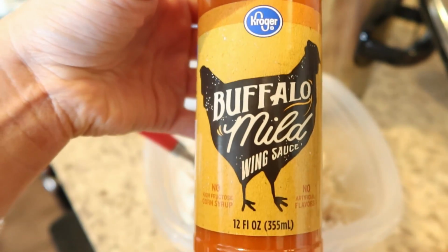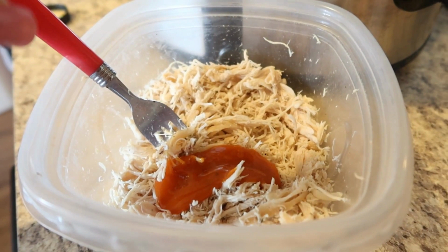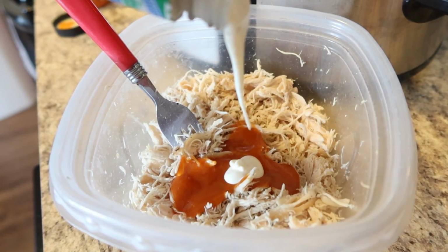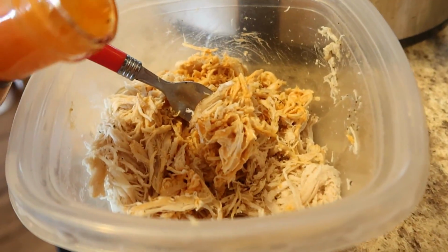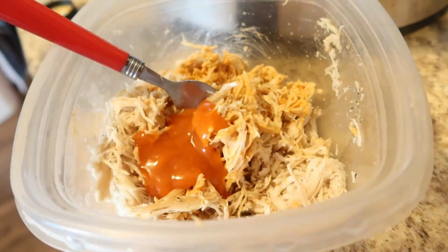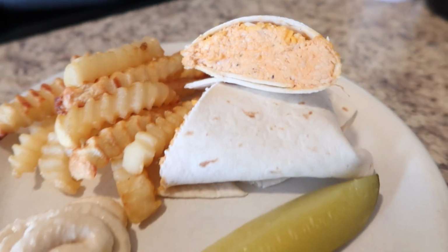When it was done, I shredded it, and then I added in some buffalo wing sauce and some ranch until I got the flavor and the consistency that I wanted. I wrapped it up in a flour tortilla with some shredded Colby Jack and served it with fries and pickles. Super easy and super delicious.